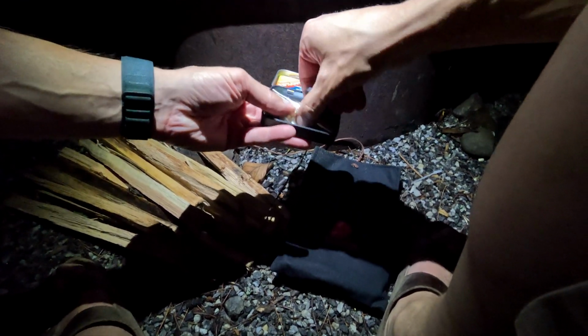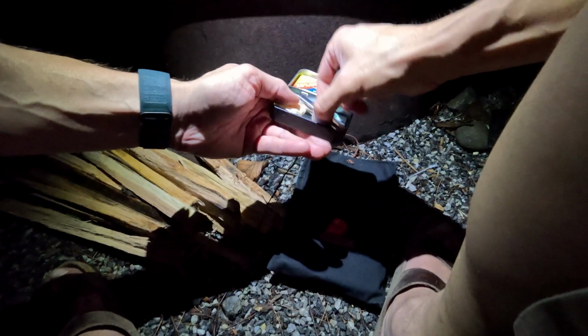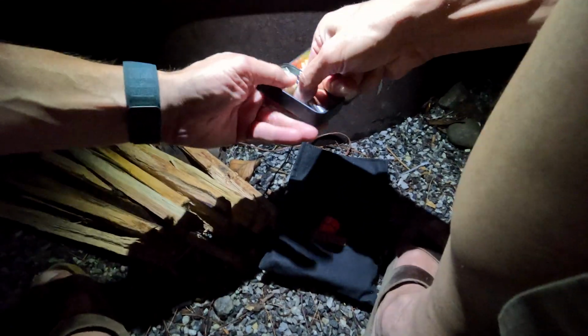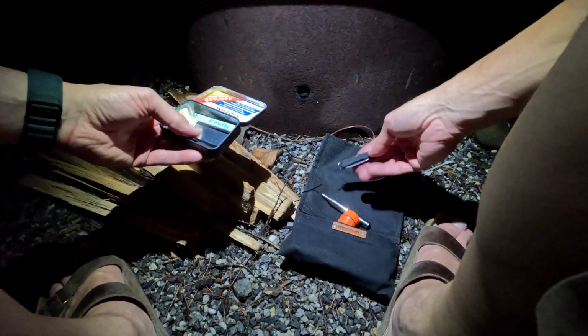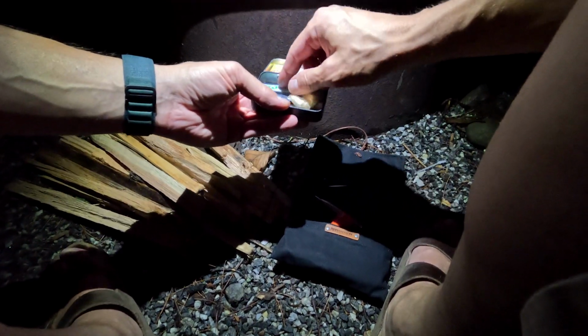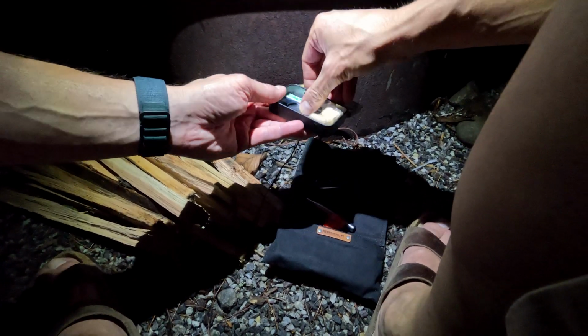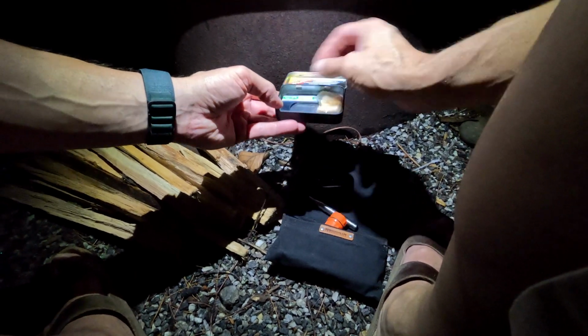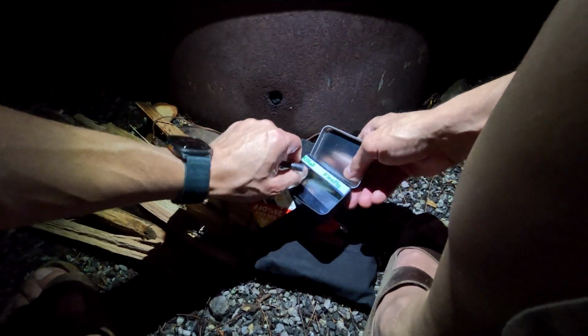But I do have my little bellows, which I like an awful lot, if I can get it out. I do have my little MAFS lander for my fat wood. And I do have this new Grimm Workshop fire starter, which I have not even tried yet. And I'm about to give it a go.